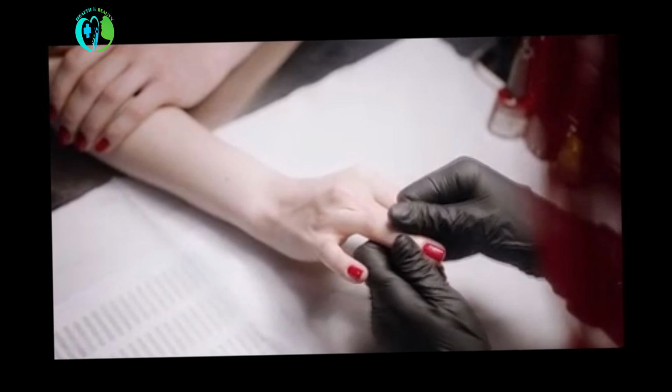Apply a protective layer. Applying a nail hardener might help strengthen nails.